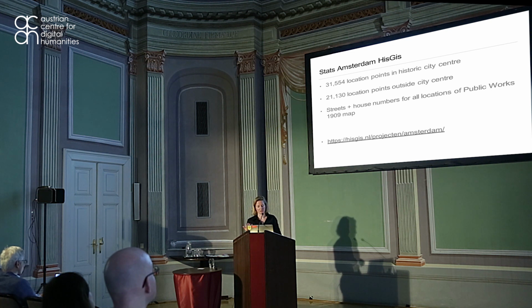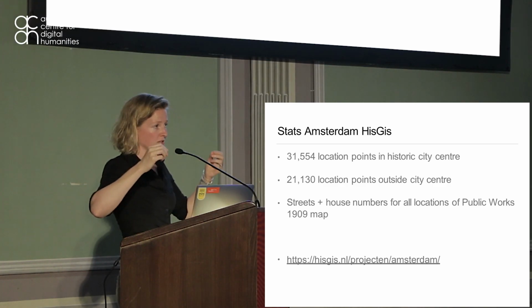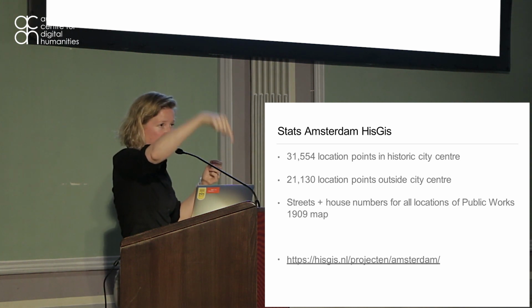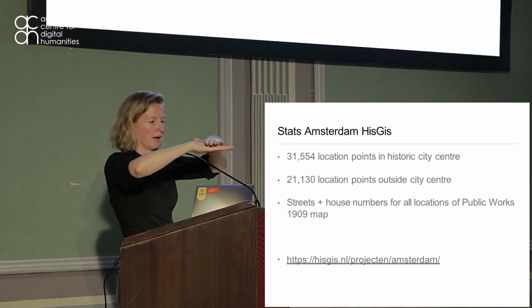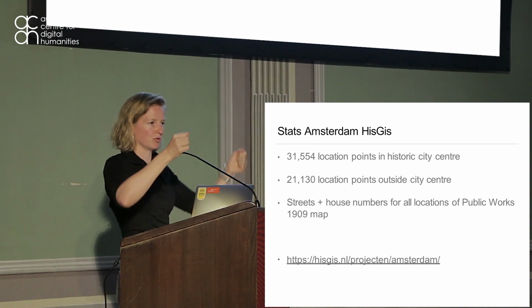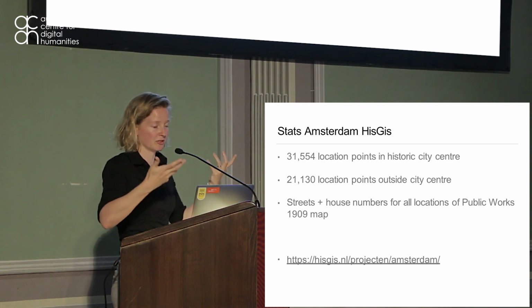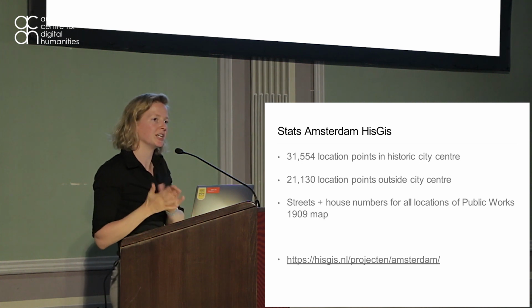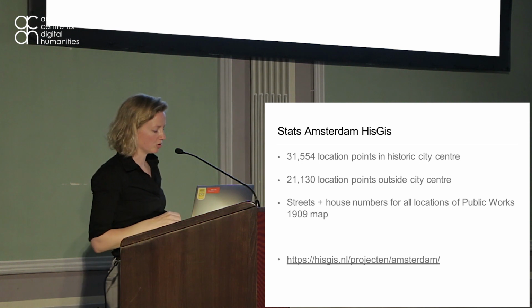And we have another 21,000 location points outside the city center. So for everything that we know, like a particular cinema was somewhere, we can point it to this coordinate. And because we have the maps lined up, we know where on the map that coordinate is. Because also some maps were drawn not quite precisely, and on some maps certain points didn't exist yet, but because we have them lined up and we have all the points defined, we can actually match up those things.